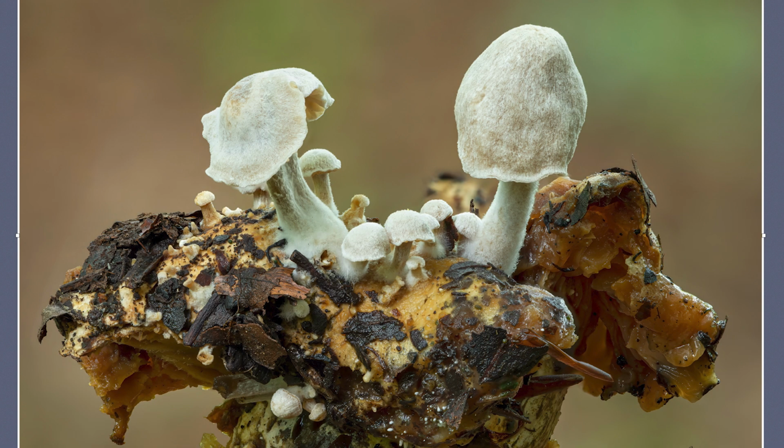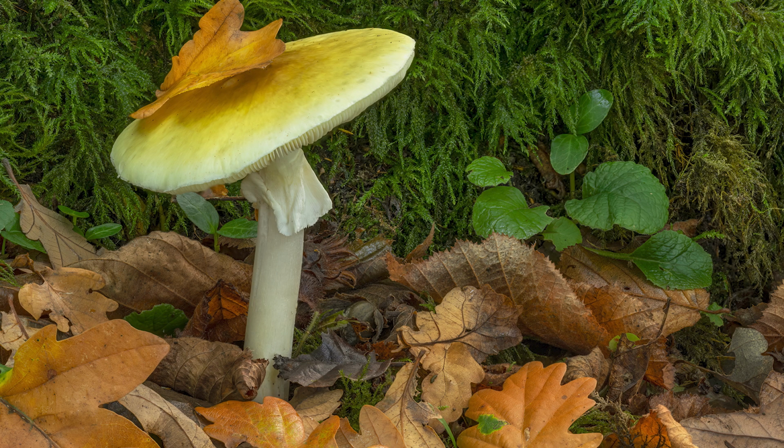I think this is a species called Asterophora parasitica, where these tiny mushrooms are parasites on another one. I think it was Lactarius. So every now and again, you get lucky and you find situations like this where the subject's not going anywhere, so you've plenty of time to arrange your camera, set the thing up properly, and take your image.